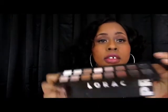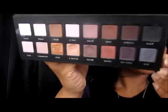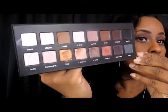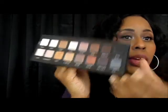The Lorac Pro looks like this. If you've been watching me for a while, you shouldn't be surprised that this is in my yearly favorite. I don't think I did one last year, but if I did, it would have been in that one too. This is the palette, minus the mirror so I don't blind you. And I really use this palette. If you look on the side, you see all those dents? I really dug in this palette. This is one of my favorite palettes.